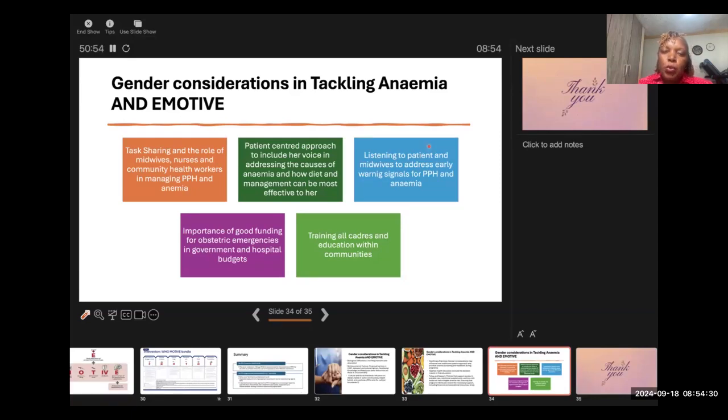We need to listen to one another. Then importance of good funding for obstetric emergencies in government and hospital budgets. So as we go to those policy tables, we need to make especially obstetric emergencies the center of conversation. But even before we get to the obstetric emergencies, for example, anemia has to be prevented early enough. So how do we put obstetrics at the center of the table?